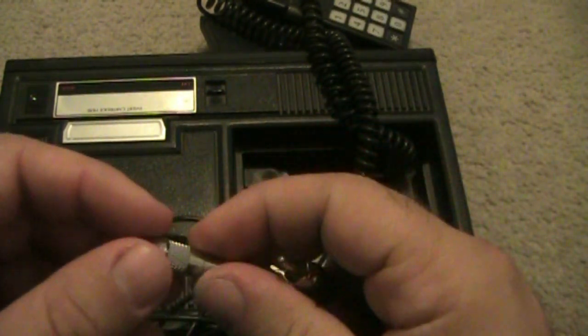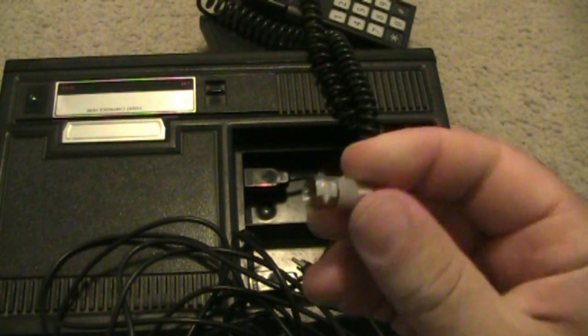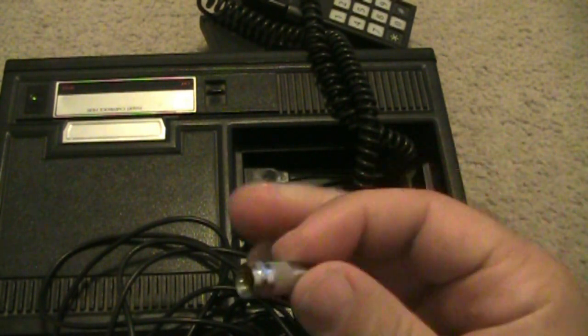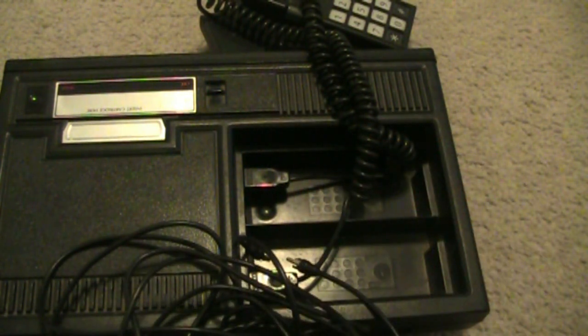You can get this at a Radio Shack for fairly cheap, a couple dollars, I think. So that's kind of nice, because most TVs nowadays, in fact, all TVs nowadays, don't have the connection for this thing anymore, which is interesting.